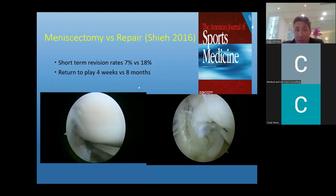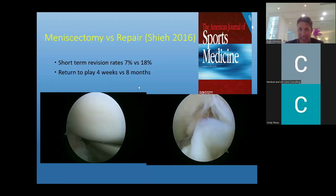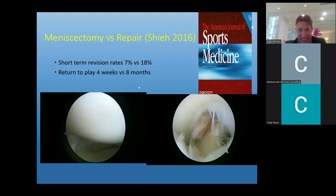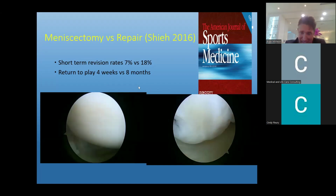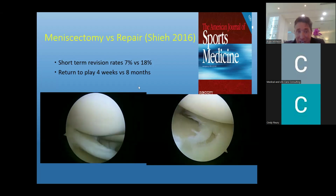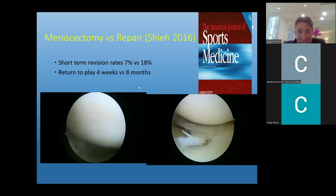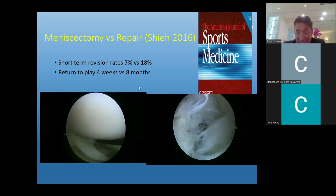And if you look at meniscectomy versus repair, I have orthopedic surgeons tell me, Brian, why the heck am I going to repair all these things? Because it's so hard to take care of these people when you fix them, and damn, they are right, right? Because the short-term revision rates are higher, right? You can return to play and get your life back. I mean, it's 4 weeks versus 8 months. It's a big difference, right?